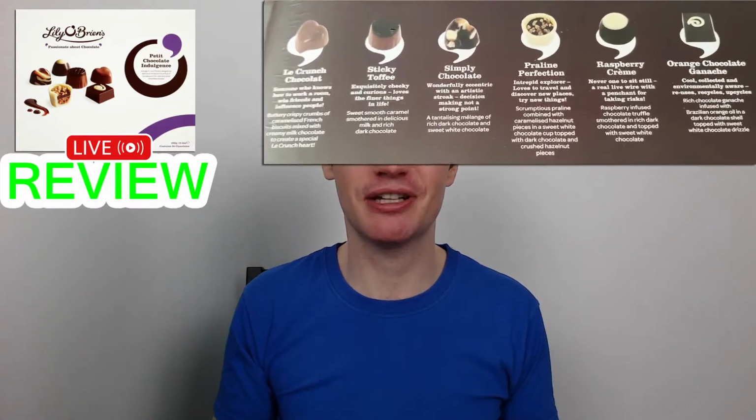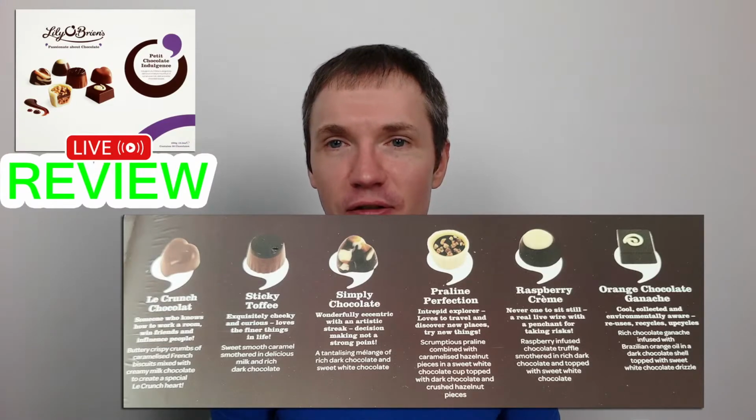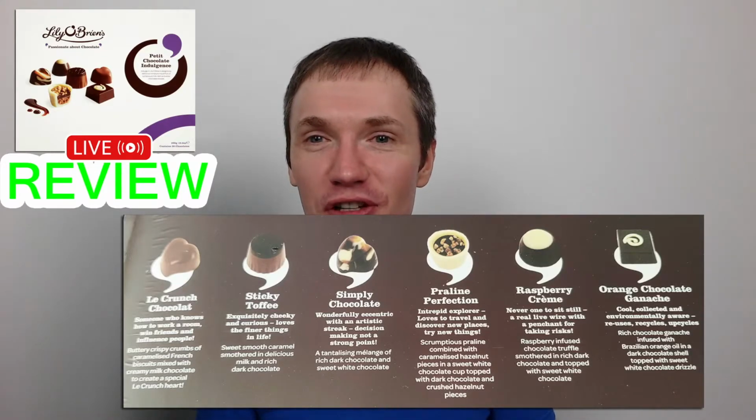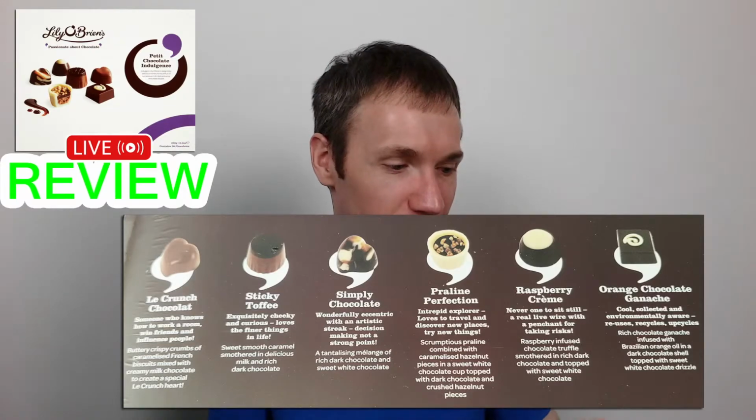Well, hopefully then we've saved the right one, the raspberry creme. Let's see what that one says. Let's have a look. Raspberry creme. Never want to sit still, and a real live wire with a penchant for taking risks. Okay. Raspberry infused chocolate truffle, smothered in rich dark chocolate and topped with sweet white chocolate.